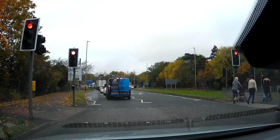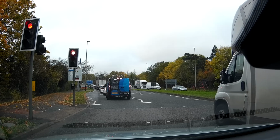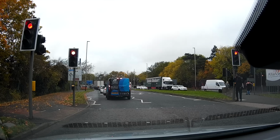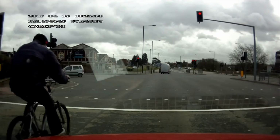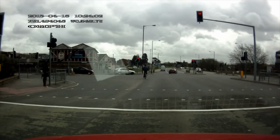And then you've got the next type of red light jumper, the ones who just don't care. Now, I'm not saying the first one didn't care, but it is a possibility it was just an error. In this clip, it's the more vulnerable putting themselves at risk. Do you think that was a didn't see or didn't care?